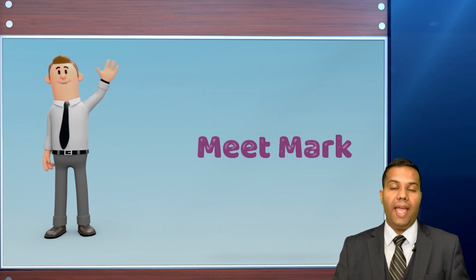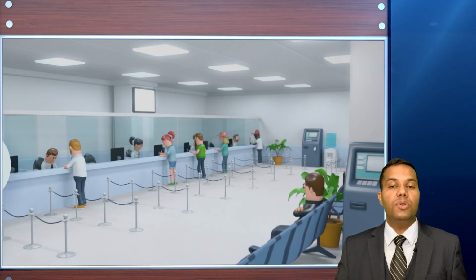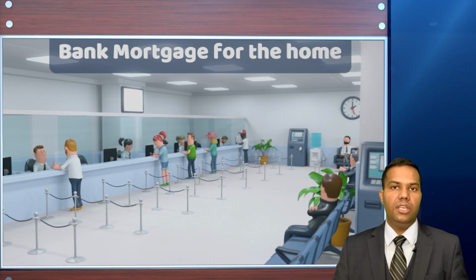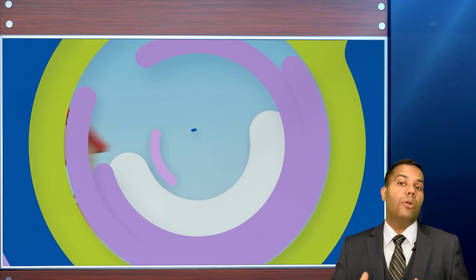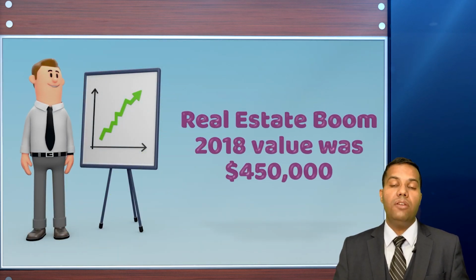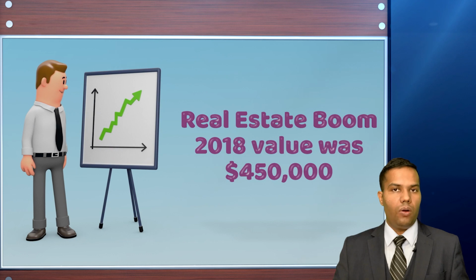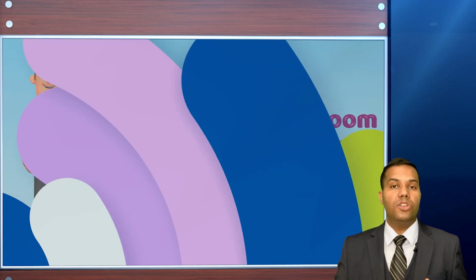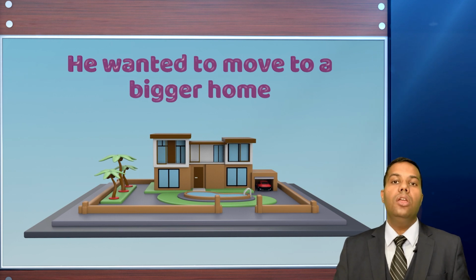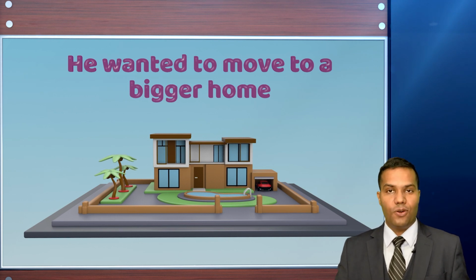With help from his bank, Mark purchased his principal residence in 2016 for $400,000. He owned and lived in this home from 2016 to 2017, and in 2018 the home was valued at $450,000. However, he found that the old house wasn't really satisfying his needs anymore, and he was looking to move to a bigger and better home.